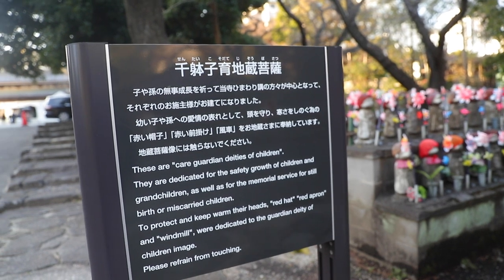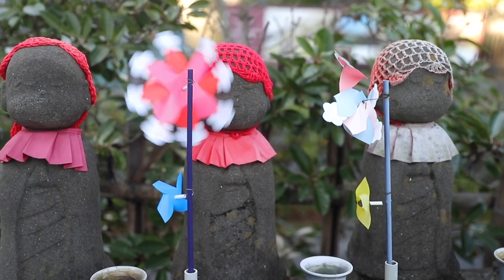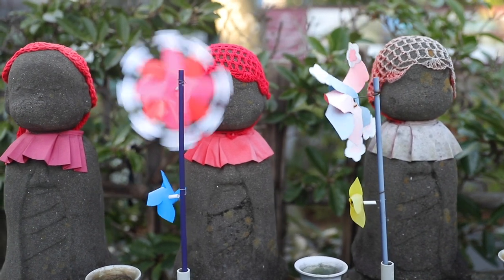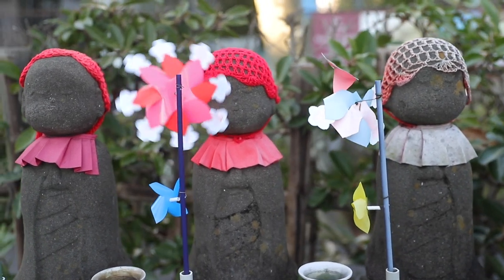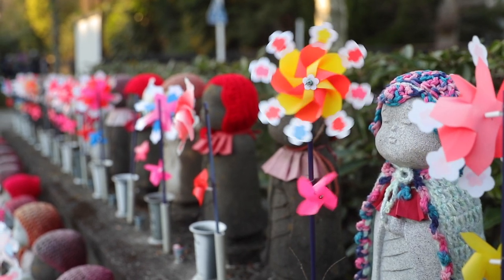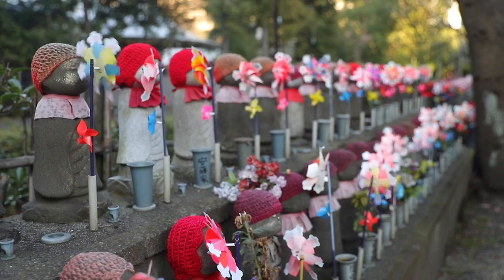The sign here says, "These are care guardian deities of children. They're dedicated for the safety growth of children and grandchildren, as well as for the memorial service for stillbirth or miscarried children. To protect and keep warm their heads, red hat, red apron, and windmill were dedicated to the guardian deity of children image. Please refrain from touching."